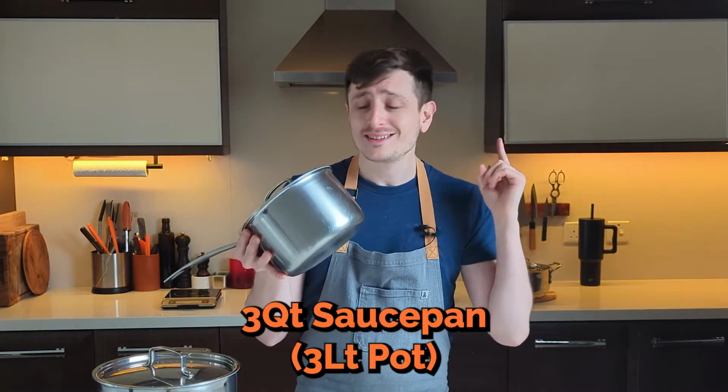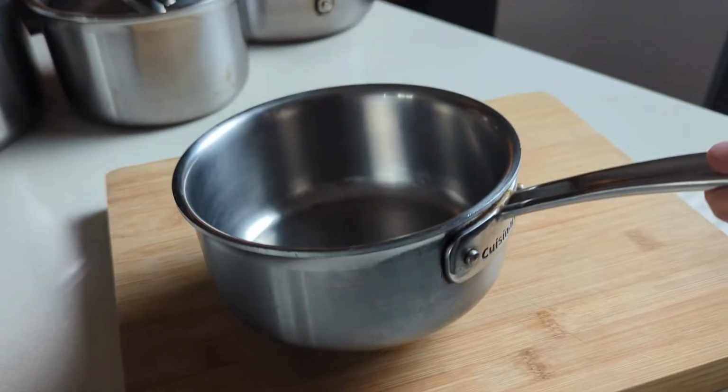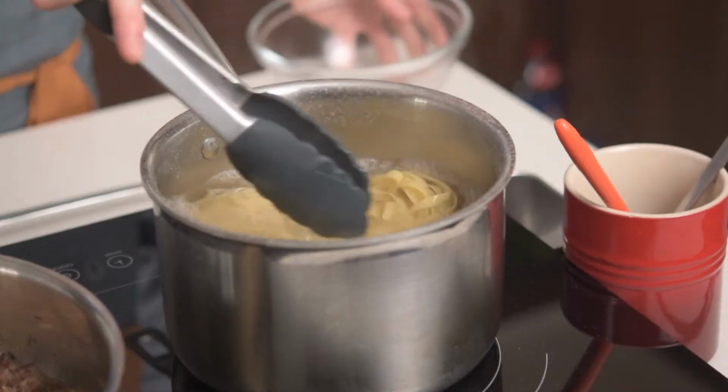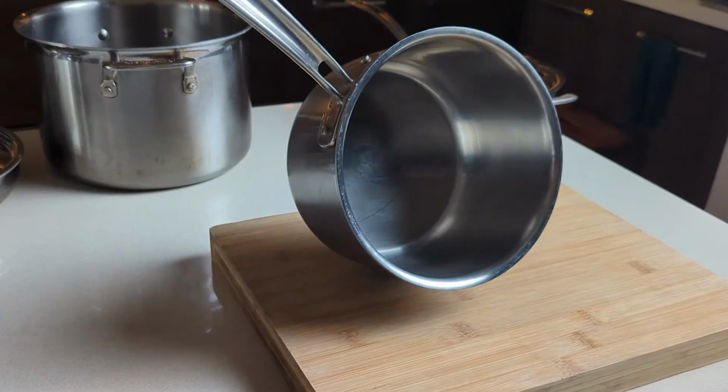Now this second pot. This is one of my most used pots in the entire kitchen. It can hold 3 liters really comfortably, which makes it great for up to 4 portions of pasta, enough soup or a braise or something like that for up to 4 people. It is a really, really good sized pot.